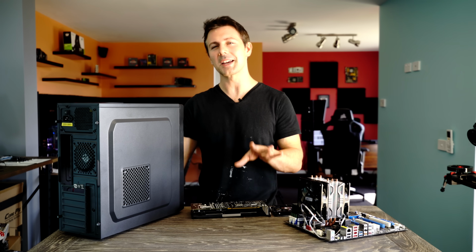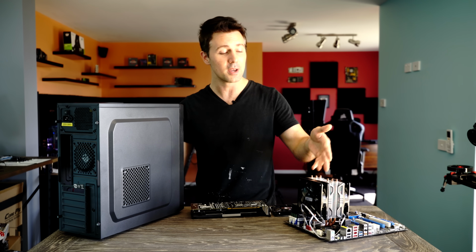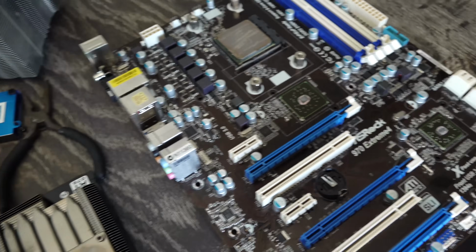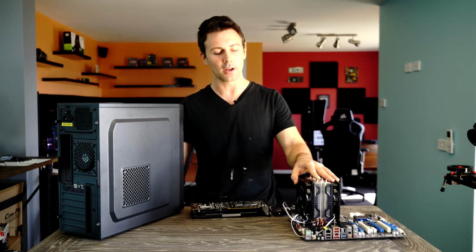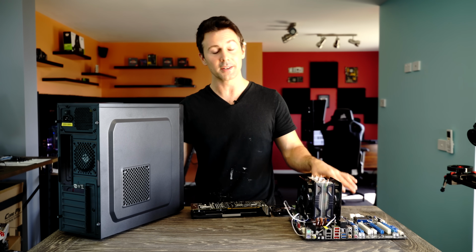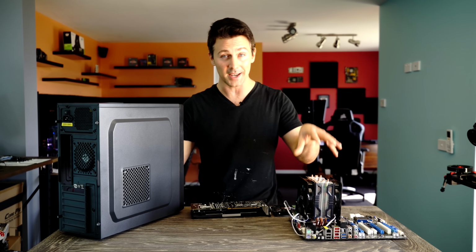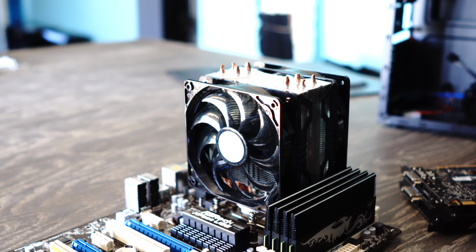Besides all the X58 madness going on around the channel, people have asked that I take a look from time to time at the Piledriver FX8350. The reason I didn't is because I thought it was overpriced, at least when I went to look for deals, until yesterday, where I picked up this CPU cooler, an FX8350, and a 970 Extreme 4 motherboard for around 110 Australian dollars. In USD terms, that's 85 US dollars, which in my opinion is a bargain for that combination.